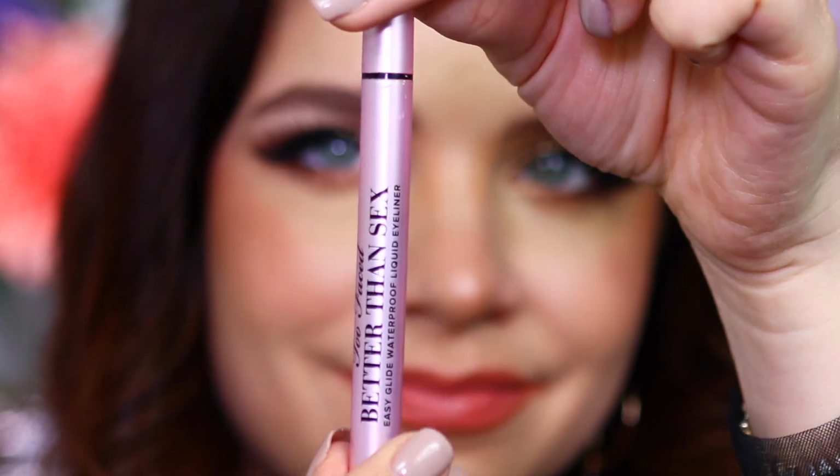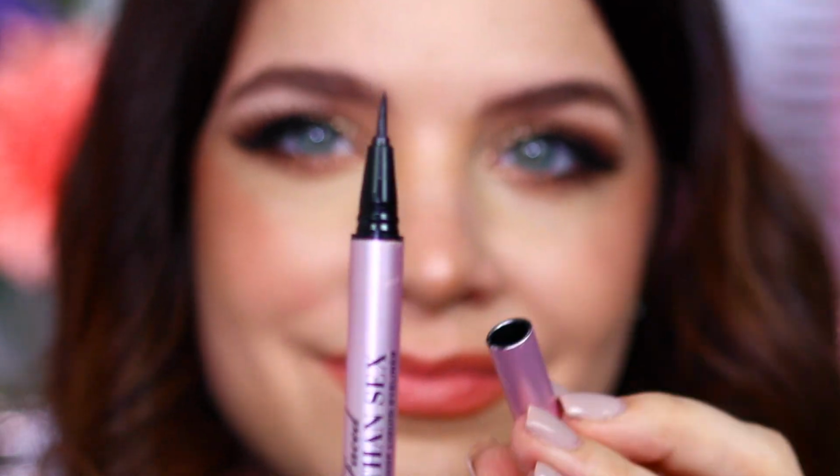It does say waterproof, but I don't find this super waterproof. But I would like to go through a full liquid liner. I don't think I've ever done that, honestly, and this is one that I reach for pretty regularly, so again, I want to make an effort to just use this one and see if I can use it up. I don't do wing liner all too often, but I have been doing it more recently, and I would like to continue to do it more in these next coming months. So I'm hoping I can go through this eyeliner and finish this one up.